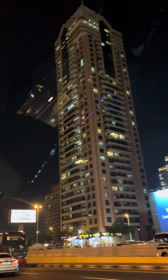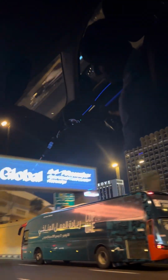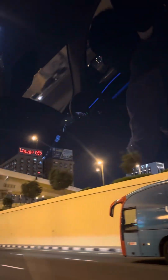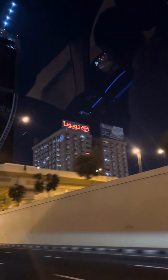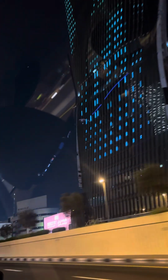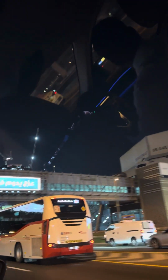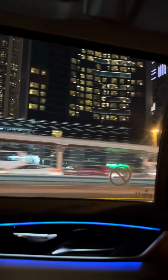Your hotel is in downtown. The JW Marriott in downtown. I don't know, the paper is here. I told you, you should know. It's downtown. On the left side, Burj Khalifa. Oh, Burj Khalifa! You can see it on the left side. Oh, yeah, I see. Wow. Nice.